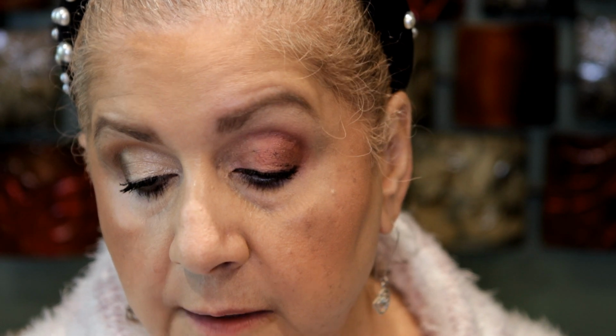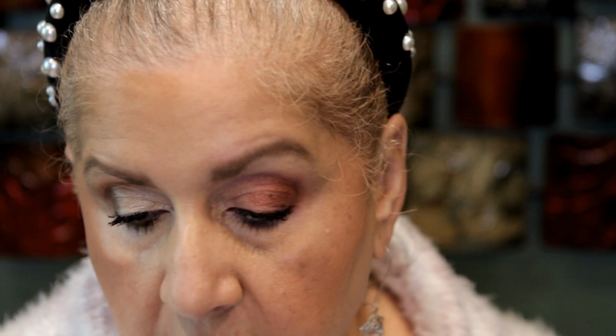Okay, so this is after one coat. I'm going to put some on my lower lash line. So I think the mascaras are probably pretty comparable. I'm going to do my brows with the same pencil. So for lips, I didn't find a lip liner at Dollar Tree. And I didn't buy one at Shop Miss A. So I'm going to use this one.